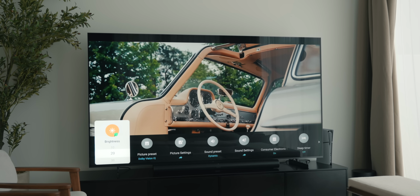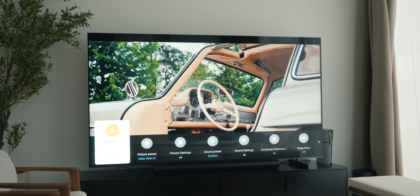I also can't even describe how bright this TV is. Recording it on camera does not do it justice. It's so bright that, legit, it actually hurts my eyes. I have to squint to watch the TV. I've had to turn down the brightness on the TV. I don't think I've ever had that experience with any other TV. It is just ridiculous how bright it gets.